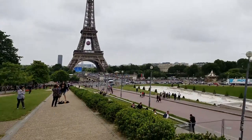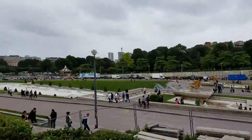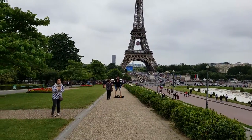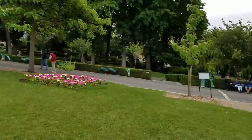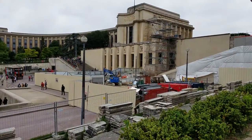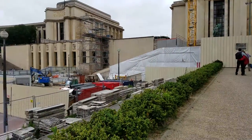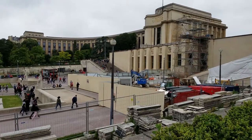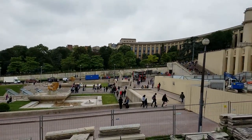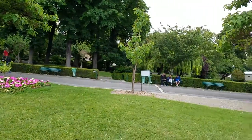Location number three, reference point is Trocadero, and here is the view of the Eiffel Tower, also on the gravel path like location number two. But the difference is, because Trocadero is doing some construction here, they've closed off this staircase, which forces everybody to flow through this staircase, so all the major traffic goes right along that path, and there's no major traffic going through this path. It leaves it relatively empty.